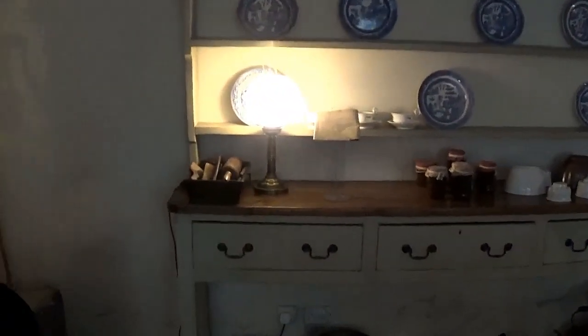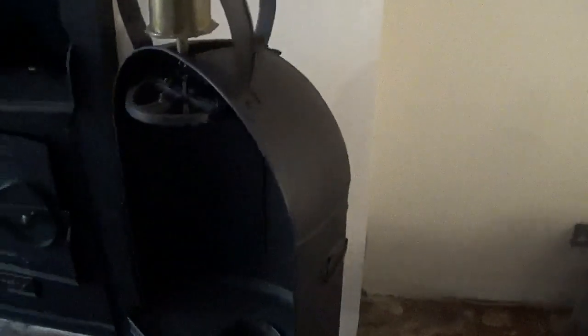Nice. Wow. Actually, what the heck is that? I have no idea what that is. I've never seen one of them before. Maybe it's a guard. You know, you put it in front of the fire, maybe?